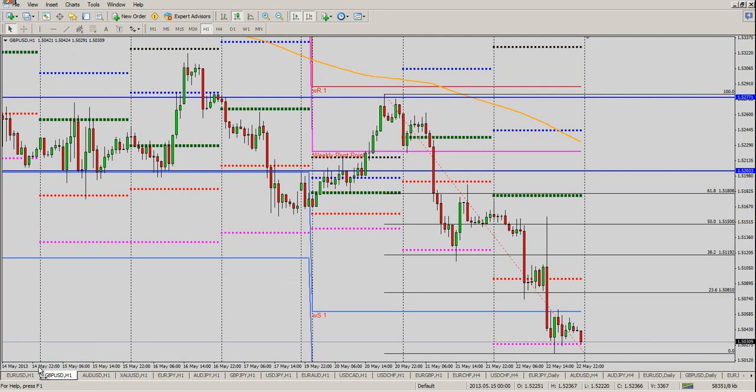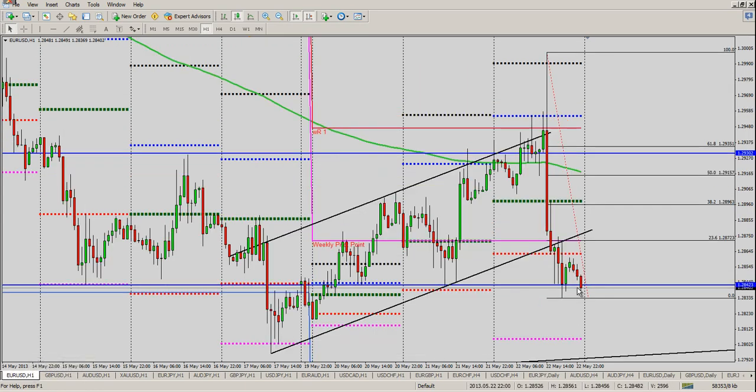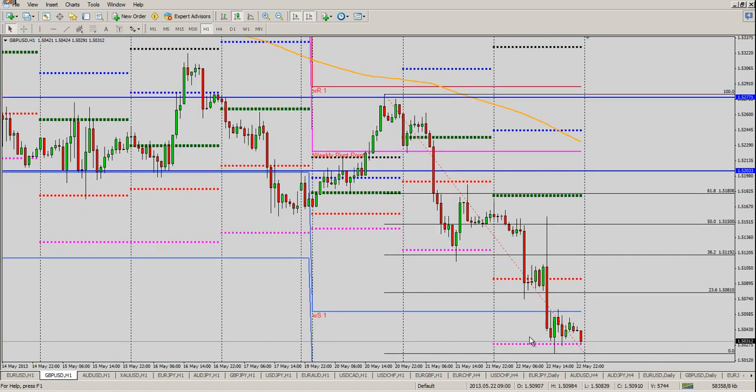Again on pound dollar and euro dollar, let's watch these lows. The euro dollar current low of the day is 128.33, and the pound dollar current low of the day is 150.18. Let's watch these levels and look for any reasons to get in on the bounce. Look for reversal candles, look for anything, and let's get in as close to these levels as possible and look for opportunities to trade back towards that missed daily pivot for today.